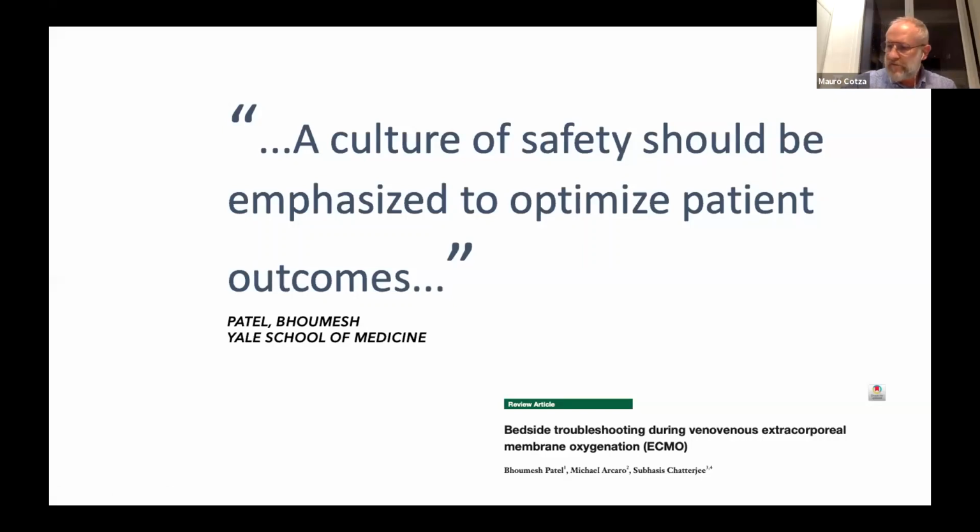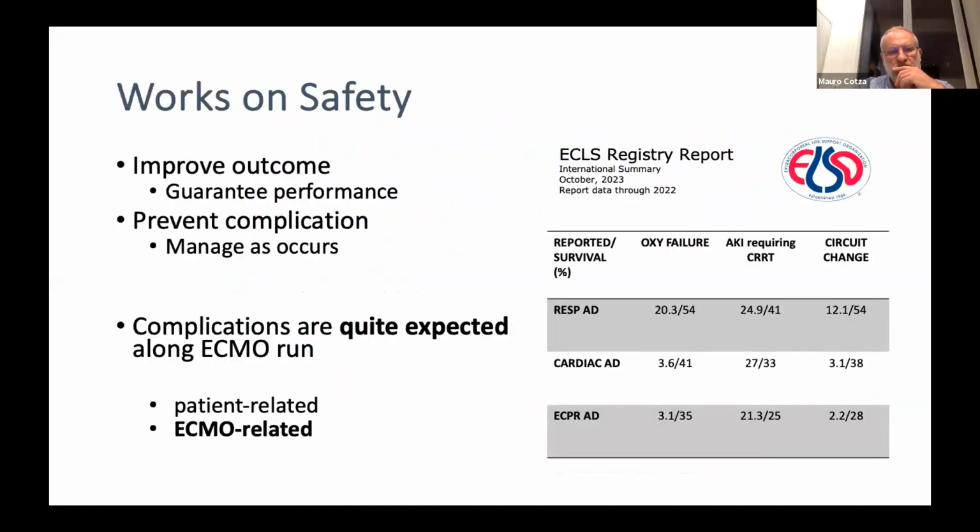to start from this statement of Professor Pater Bomesch from Yale School of Medicine about the troubleshooting that can happen in a bedside environment. This statement is particularly important for our daily practice. It states a culture of safety should be emphasized to optimize patient outcomes. So working on safety in general means that in the end we improve the outcome and guarantee performance of our ECMO system. It means also preventing complications and managing any kind of complication, or better, the ones that we are able to manage in a correct way once they occur.